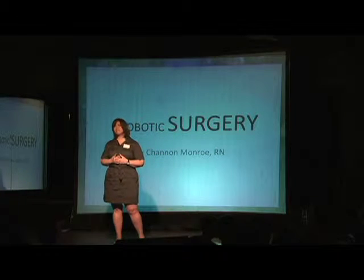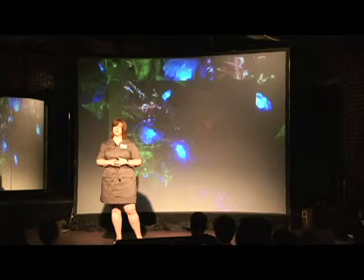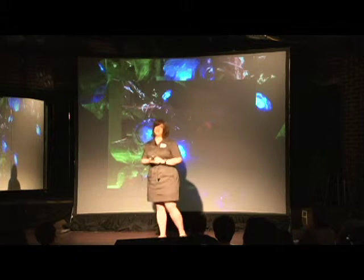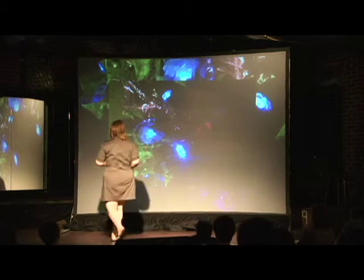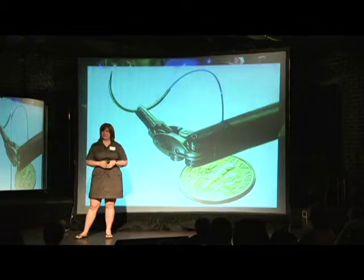Woo! Shameless. No, but every time I tell somebody what I do for a living, I often get asked a lot of questions. So I thought it might be an interesting and definitely nerdy topic for the Ignite crowd tonight. This is the robot, I don't know if you can see it, it's sideways apparently, that I work with on a daily basis.